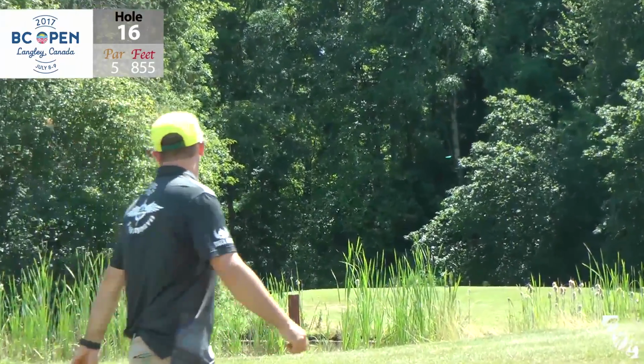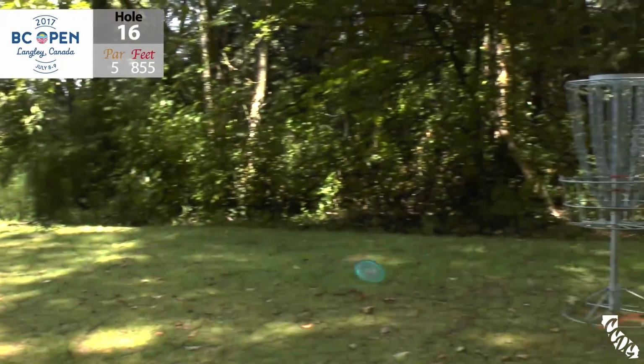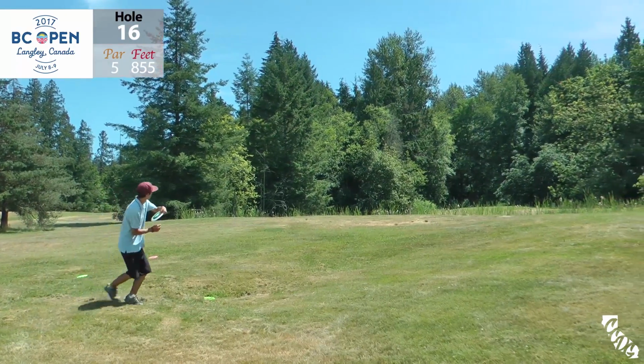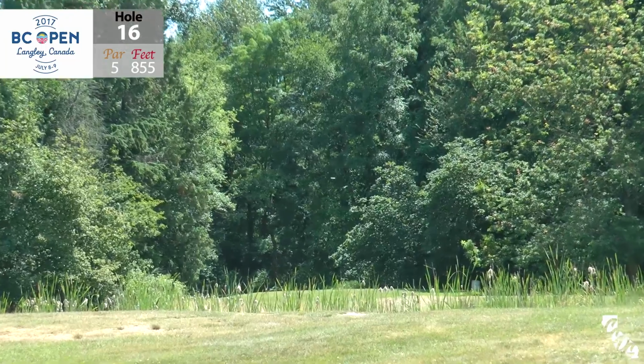So Scott, is he going for the green here? He is going for the green. What? Come on. Yup. Parked for eagle. Scott Withers being the furthest out on his drive, too. That's bananas.